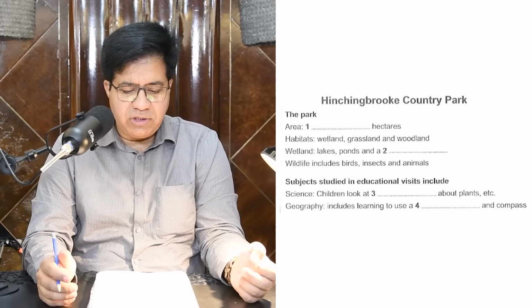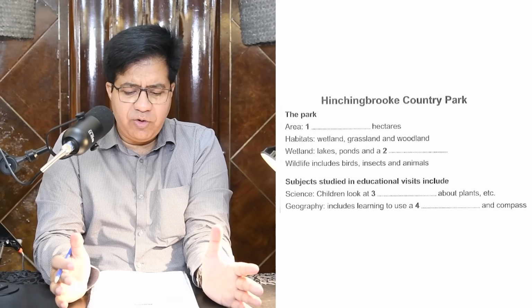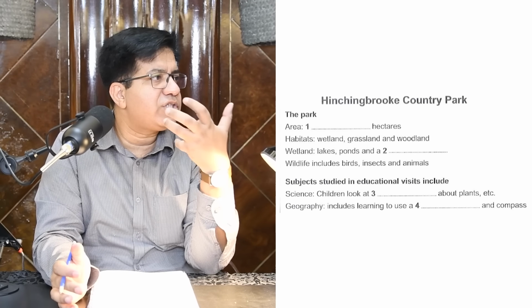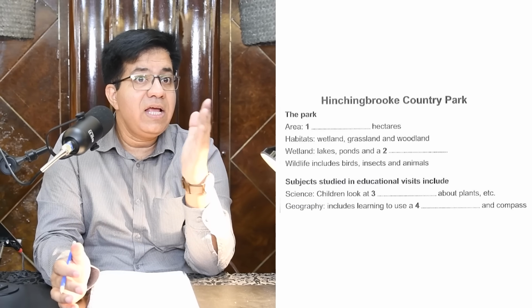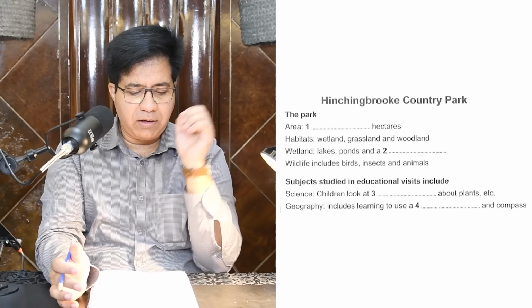In part 1, mostly they give you one word and or a number, and in part 4, they commonly give you one word only or one word and or a number. Now you can see, okay, the title is Hinching Brook Country Park. Now Hinching Brook is an unusual name, we don't know about that. Country park means a country style park, like we say golf and country club. So this is a country club, they have a country park.